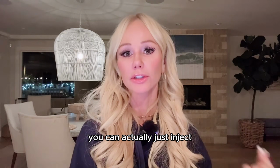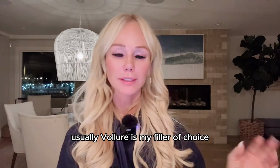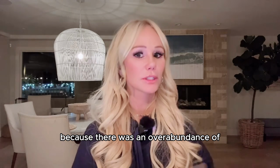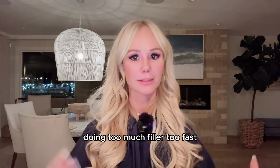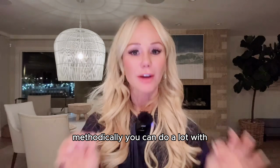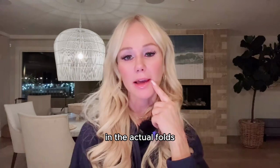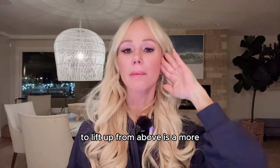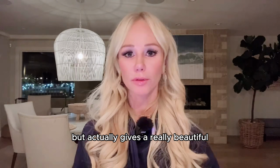Now, sometimes you can actually just inject a hyaluronic acid filler into the marionette lines. Usually Volux is my filler of choice. It's the Allergan Vycross technology. But again, a lot of people are shying away from fillers because there was an overabundance of less than qualified and undertrained injectors doing too much filler too fast and making people have these like pillow faces. But when done very conservatively and very methodically, you can do a lot with erasing the marionette lines by just putting a little bit of hyaluronic acid filler in the actual folds in this lower face area. But sometimes adding a little bit above to lift up from above is a more natural approach and can be a little bit more subtle, but actually gives a really beautiful rejuvenating effect.